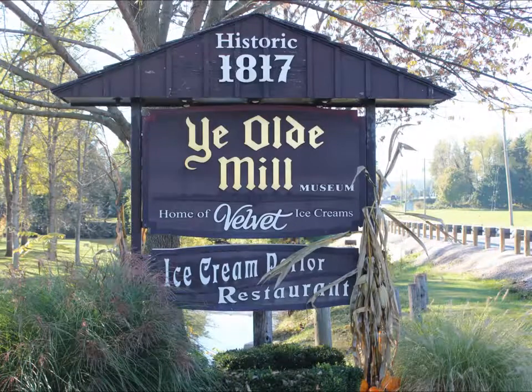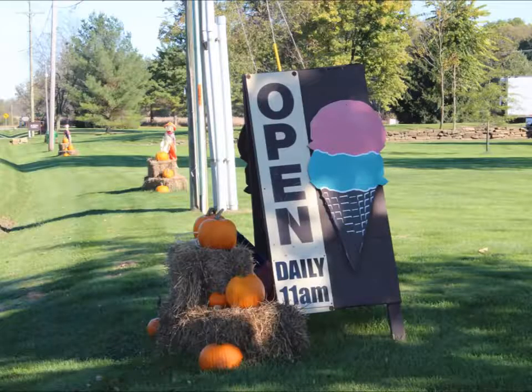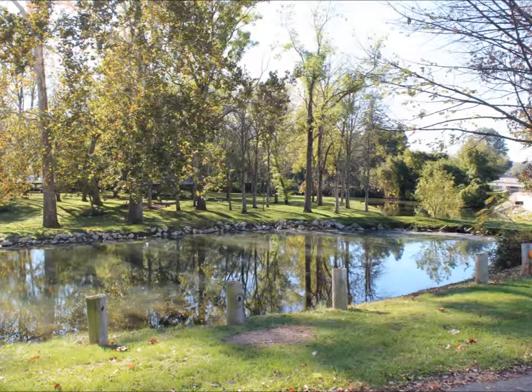Today we're at Ye Olde Mill and Velvet Ice Cream, located in Utica, Ohio. They really did a nice job with the entrance. When you first drive in, there's this beautiful lake to the right side.